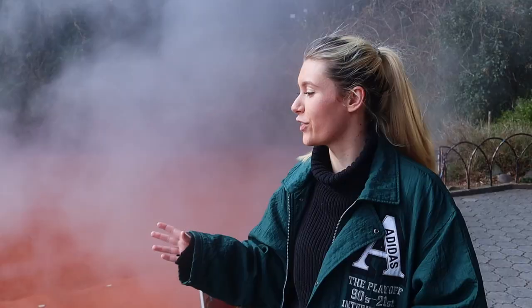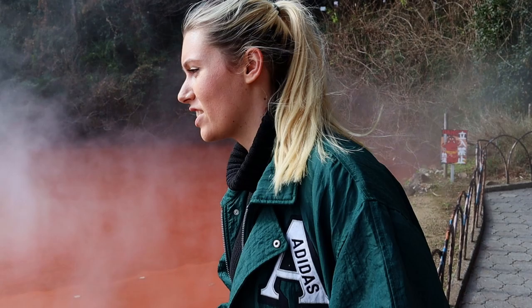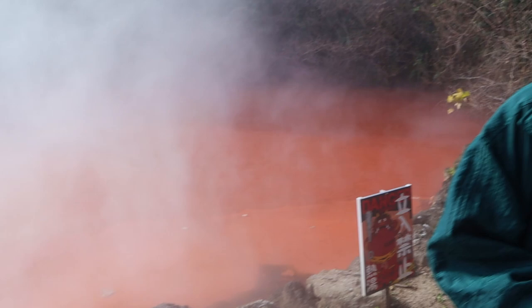The temperature of the water in this hell is about 78 degrees, and apparently the depth is about 92 feet, which is actually way deeper than it looks. Like, it looks really shallow, so that's surprising. You don't want to fall in, basically. You definitely do not want to fall in. Apart from burning, you'll sort of drown in the mud.